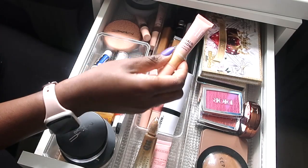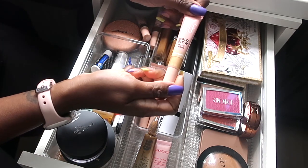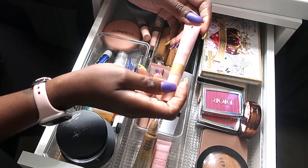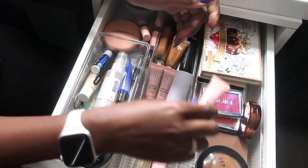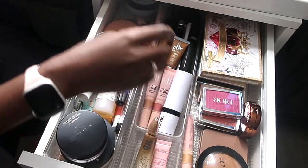Highlighters, I went very light. So I picked up this e.l.f. Halo Glow Beauty Wand highlighter in the shade Liquid Gold. I wanted something a little bit more golden-y. I want skin for the summer, so we're going to set that right there.